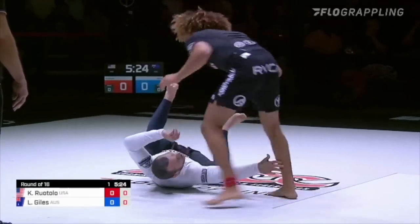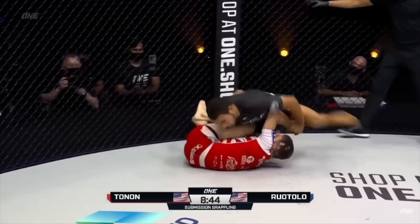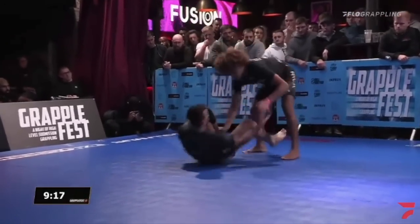Don't get me wrong. The Ruotolos will occasionally hit you with a power knee cut to switch things up, but generally, they'll engage and continually circle on the outside. And for this passing style, they've developed a whole system.